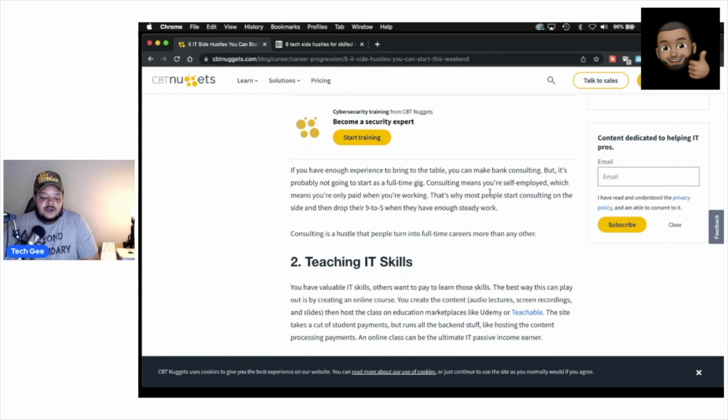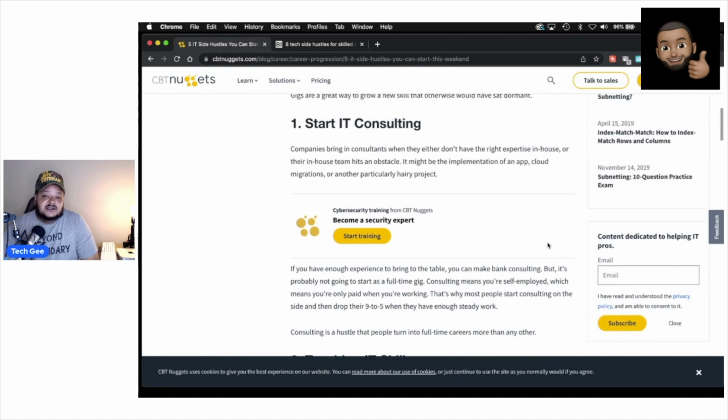Consulting means you're self-employed, which means you're only paid when you're working. That's why most people start consulting on the side, then drop their 9-to-5 when they have enough steady work. So it sounds like what it sounds like. You come in as a subject matter expert to help a company deal with a problem that they, for some reason, can't seem to figure out for themselves. And in return, they pay you.